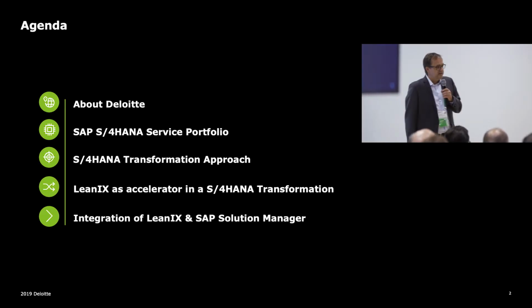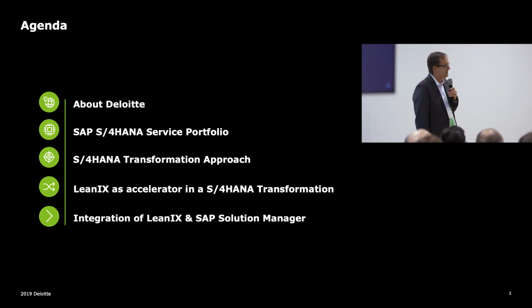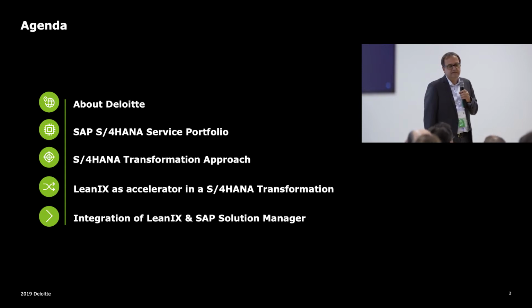Let's have a look at the agenda. First of all, we want to give you a quick heads up on Deloitte. I keep it short, but I think it's mandatory. Then we want to have a look at our SAP service portfolio. We want to have a deep dive look at the S/4HANA transformation approach. And then we look into LeanIX, also showing samples, especially Philipp will show you how we can use LeanIX. And finally, we also want to show you how you can integrate LeanIX in an SAP environment.